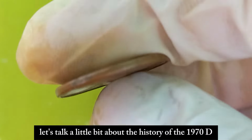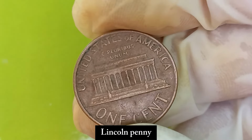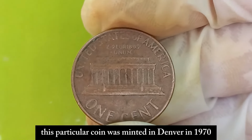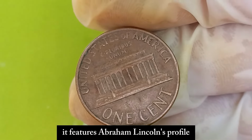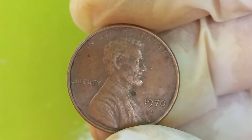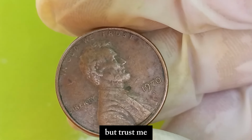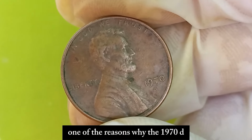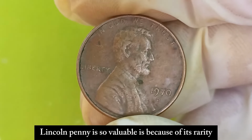First off, let's talk a little bit about the history of the 1970 Lincoln penny. This particular coin was minted in Denver in 1970 and is made of copper. It features Abraham Lincoln's profile on the obverse side and the Lincoln Memorial on the reverse side. At first glance, it may not seem like anything special, but trust me, there's more to this penny than meets the eye. One of the reasons why the 1970 Lincoln penny is so valuable is because of its rarity.